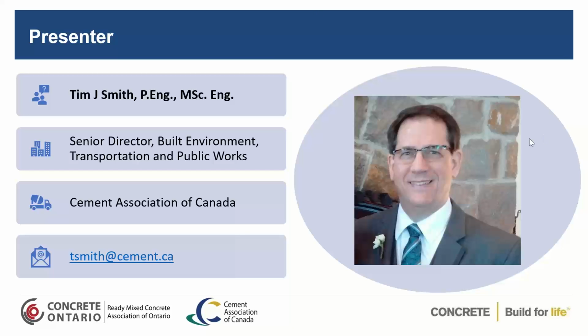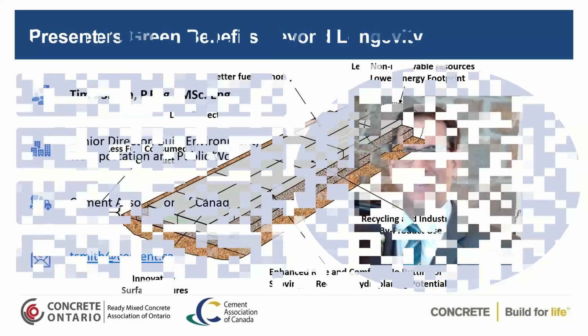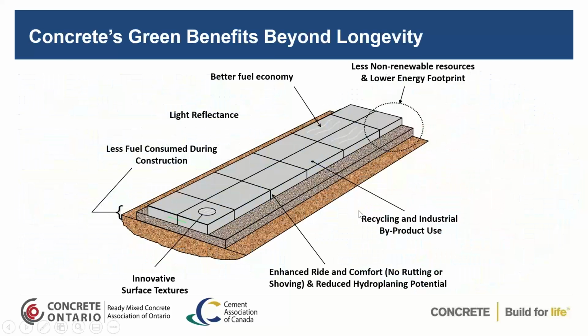Good. Thank you very much, Alan. Doing very well. Hope everybody is keeping safe. Great. So I'll turn over controls to you, and you can get us started in terms of the concrete benefits and just general design. Okay, thank you very much. See if it works. It's not advancing yet. Oh, there we go.